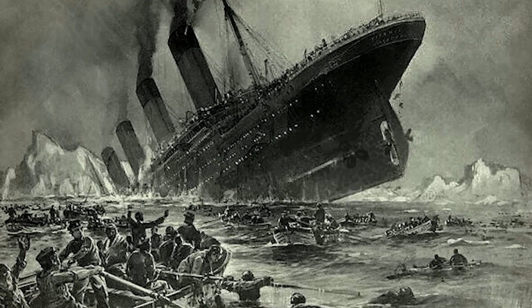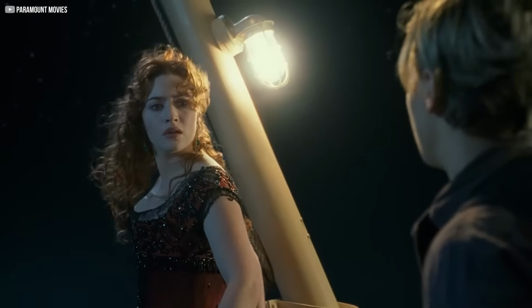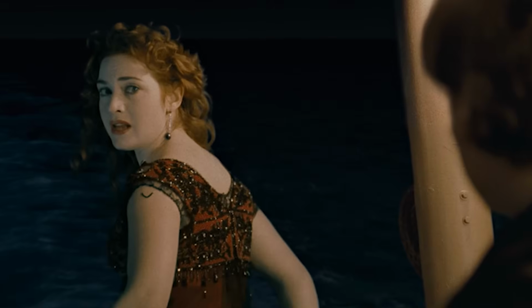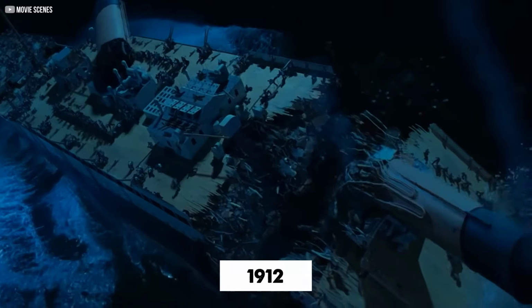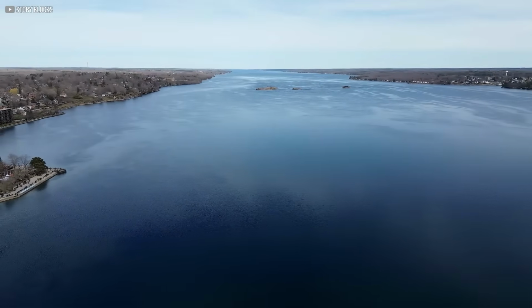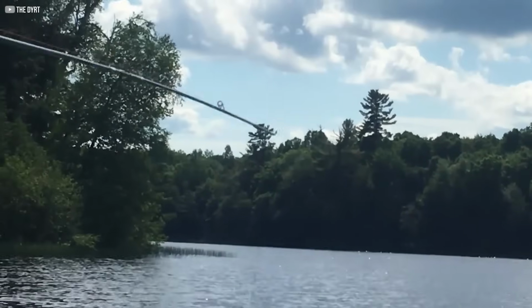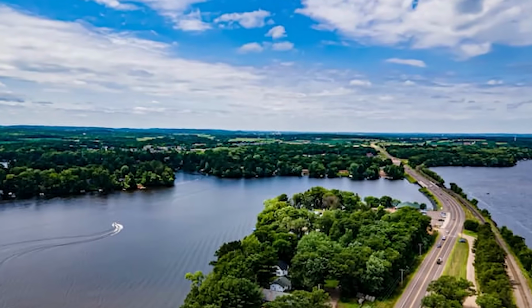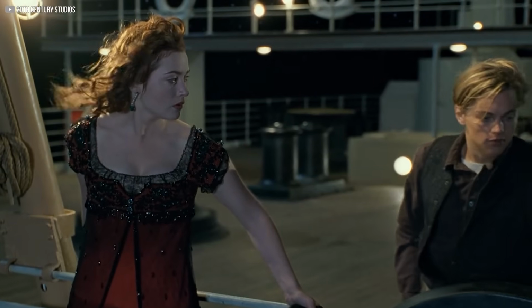Guess what? When the Titanic sank, Lake Wissota, the lake Jack referred to, didn't even exist. Jack says he used to ice fish on Lake Wissota, describing how cold it was to convince Rose that her plan would be a terrible idea. And sure, it sounds believable until you do a little digging. The Titanic sank in 1912, but Lake Wissota wasn't created until over 5 years later. Why? Because Lake Wissota is a man-made reservoir. It was formed when the Wissota Dam was built in Wisconsin. Before that, it was just land and river, not a lake you could ice fish on. Jack couldn't have known about a lake that literally didn't exist yet.